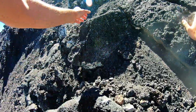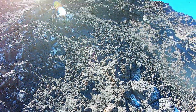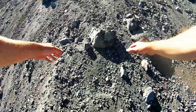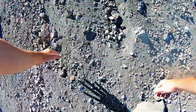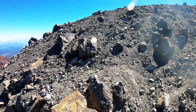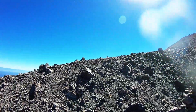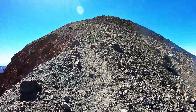Summiting the Three Sisters are all very different from each other. The south, being the easiest, is mostly just an uphill hike, while the middle has a little bit of steeper crawling, and then the north has some walls that usually take ropes to climb up. The steep and slippery part ends, and then you have an easy little hike to the very top of the summit.